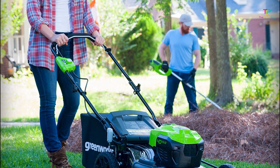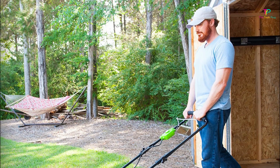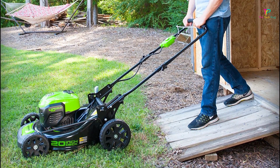It's powered by a 40V battery, which provides ample power for your mowing needs. The cutting width is 20 inches, allowing you to cover more ground in less time. And when it comes to weight, it's around 60 pounds.